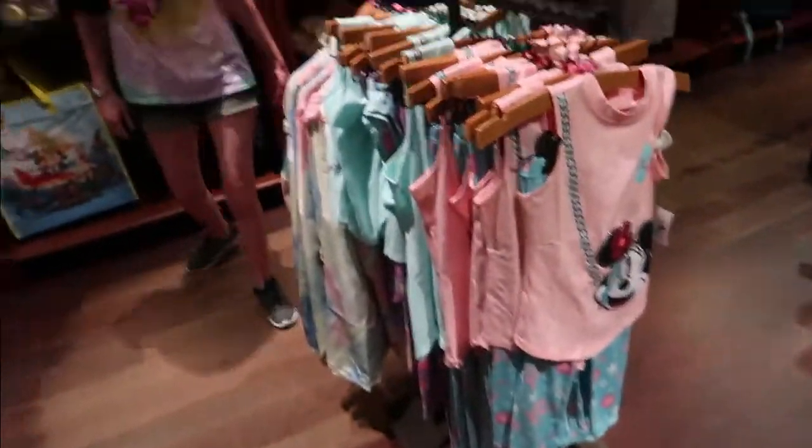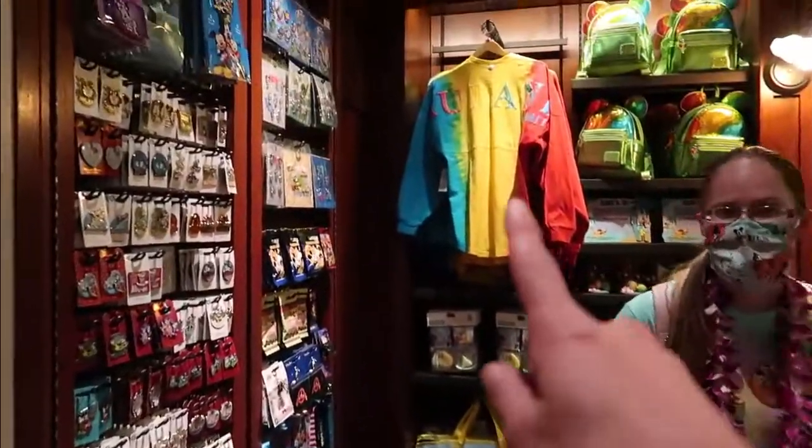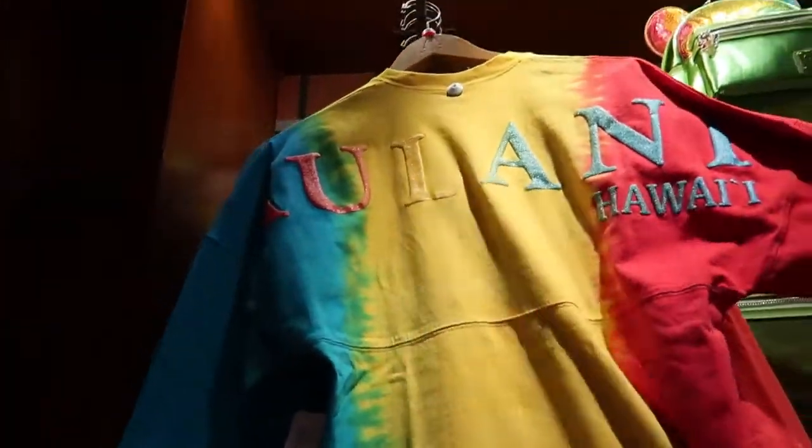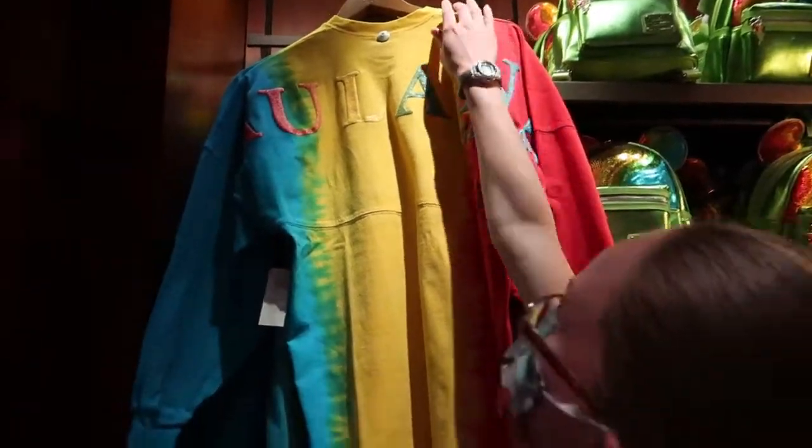Okay, gonna keep on going. Oh, that's it. Oh, I haven't seen that. The rainbow shaved ice Aulani spirit jersey. And what's on the front? Let's see. Just the classic Aulani logo. Like the shaved ice, rainbow style.